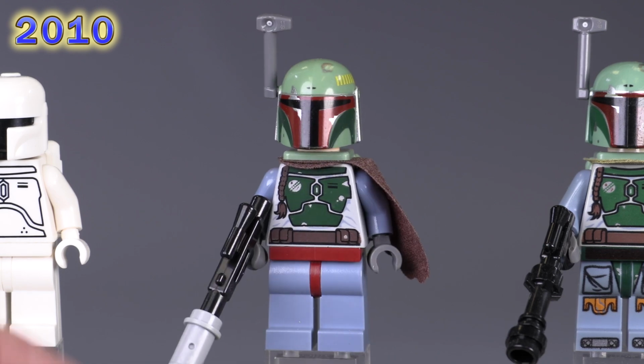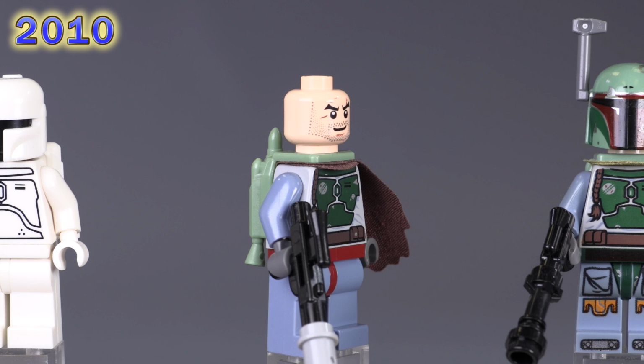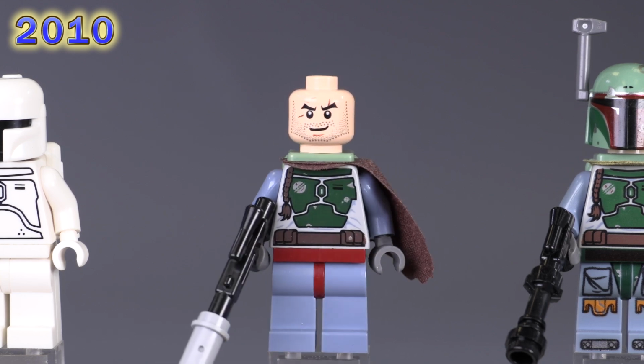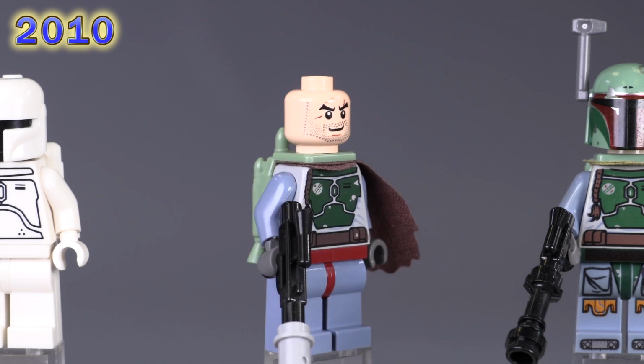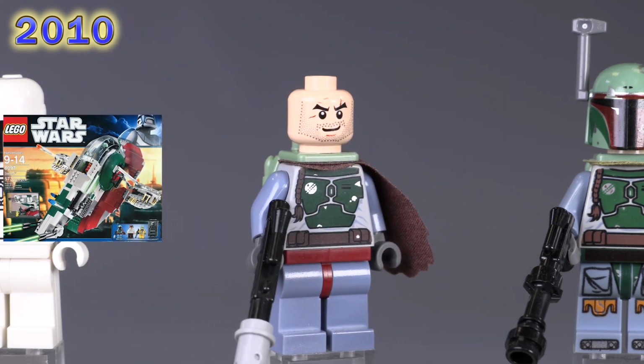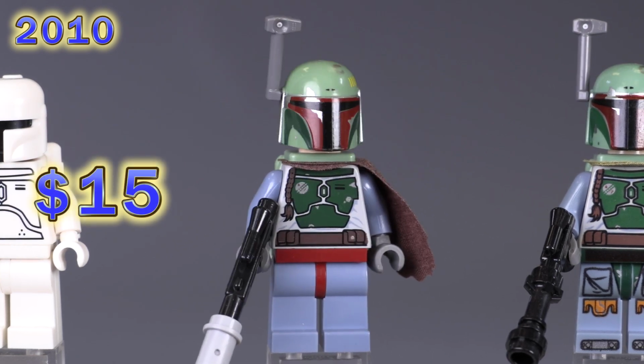but the print for his body is updated, and Boba Fett also comes with an expression. I think a very good one. This definitely matches up with a lot of people's projected personality for the character, which is nice. So yeah, he's definitely a good looking guy. He appeared in a Slave 1 set. He's also a 2010 release and currently sells for about $15.